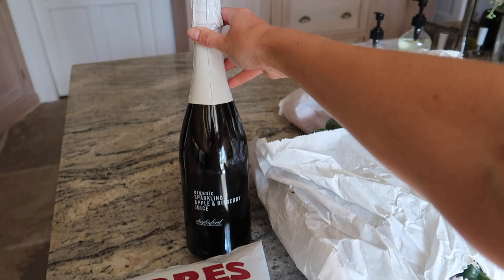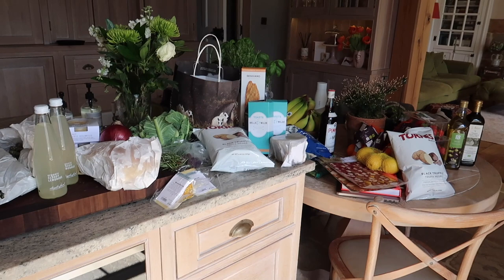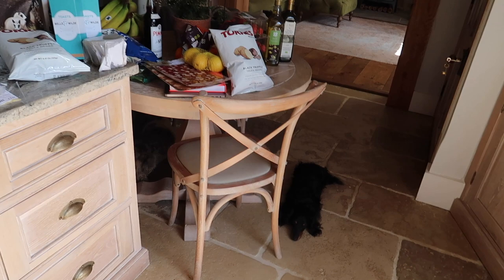So gosh, this is my picnic food haul. Now it's time to put it all away under the watchful eye of my two little boys.